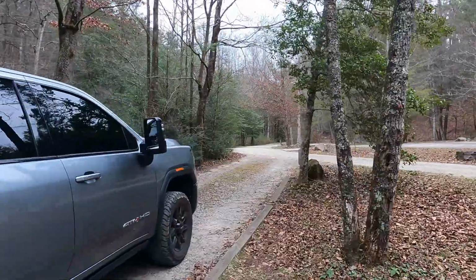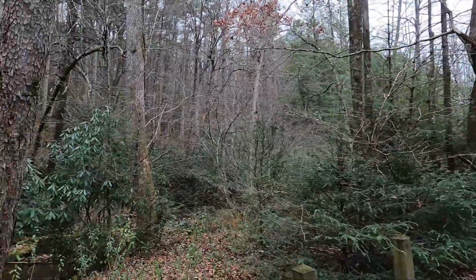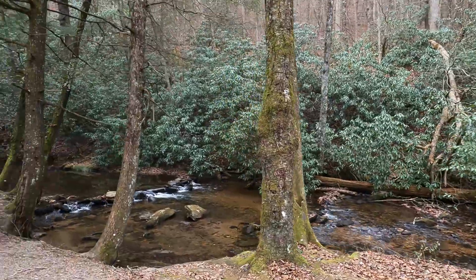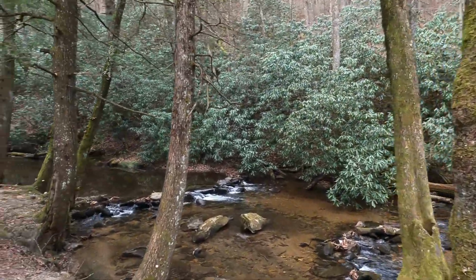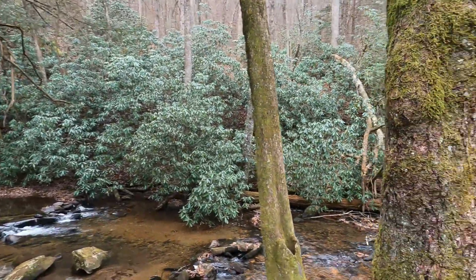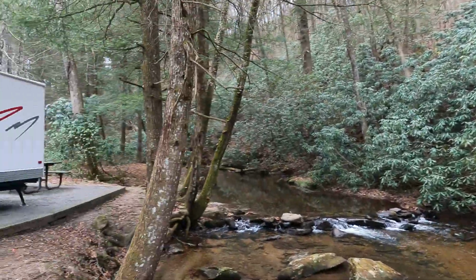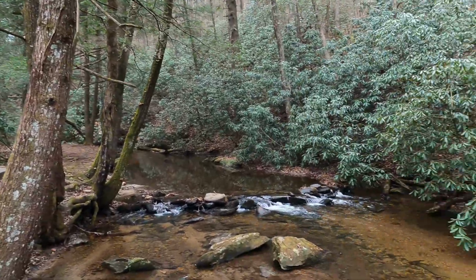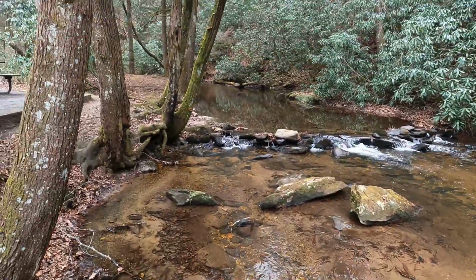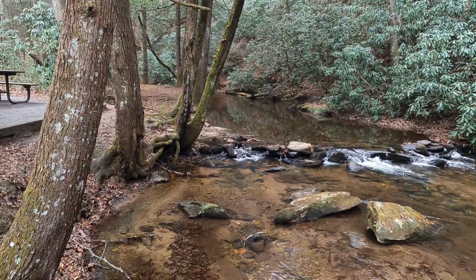I cannot tell you guys how relaxing it was to just hear that water all night long. Honestly. And I didn't think we would be able to hear it as well. Usually when we camp in our hybrid camper, we can always hear the water clearly, but I was expecting not to be able to hear it clearly with this particular camper, but we did. Let me just hush for a minute and let you guys listen to this.